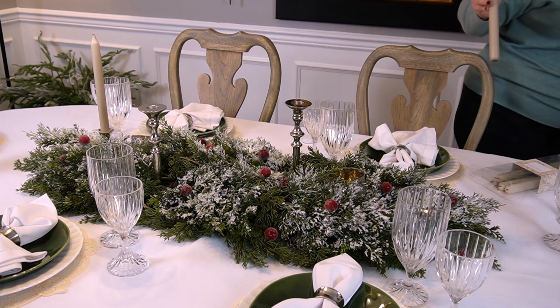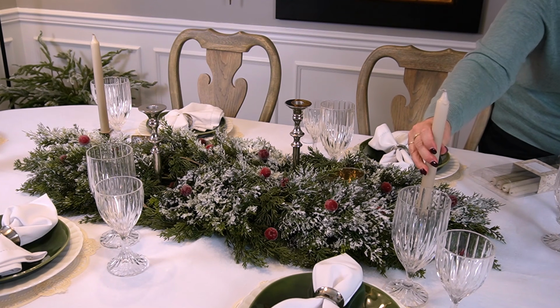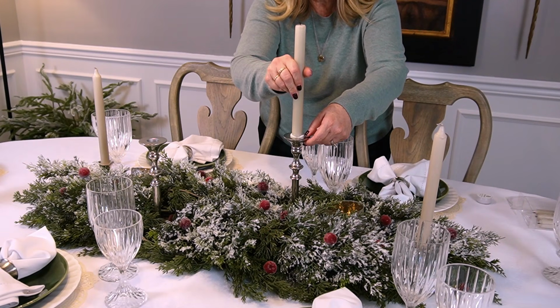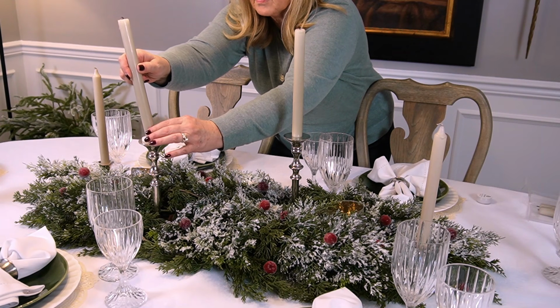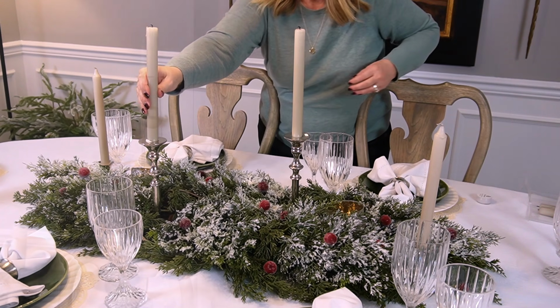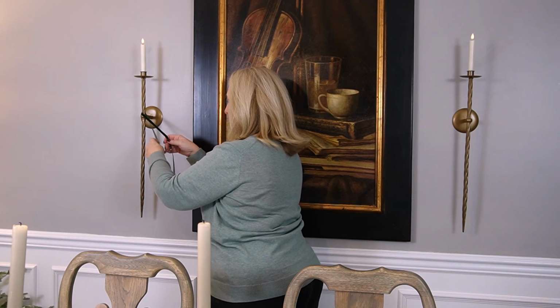It's still festive, but the best part is that I didn't need to spend a lot of money or time to create this look. I didn't feel the pressure to follow a trend or bend my style into something it isn't. I simply used what I owned in a new way to create a fresh and inviting space for Christmas.